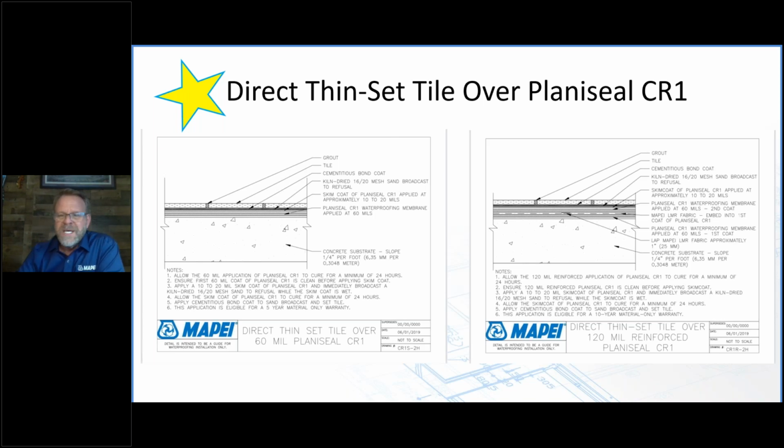The way it works, it's a 1 or 2 coat reinforced waterproofing system that's put down on the surface, and they follow that with just a very thin skim coat of CR1 with a full sand broadcast into that skim coat. So basically, once that's cured, that becomes the surface to bond your thin set tile mortar to.